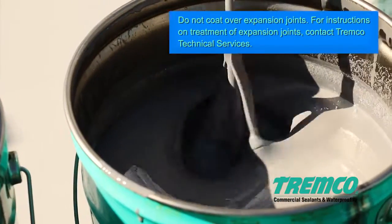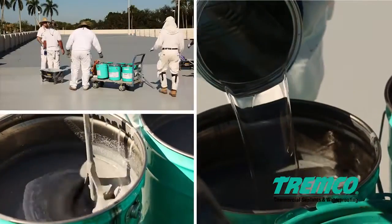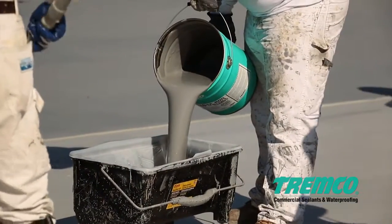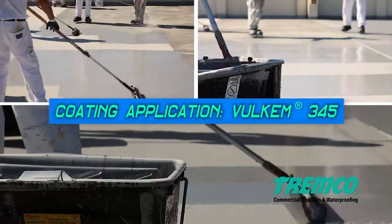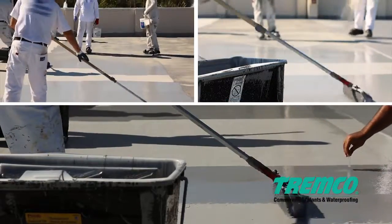Mix the Vulkem 345 base component Part A and Curative Part B thoroughly to eliminate any settling. For step-by-step mixing instructions, consult the application instructions on our website. Apply the first coat of Vulkem 345 to driving lanes, ramps, and turn areas with a heavy-duty roller at a thickness of 15 wet mils or 0.38 millimeters.